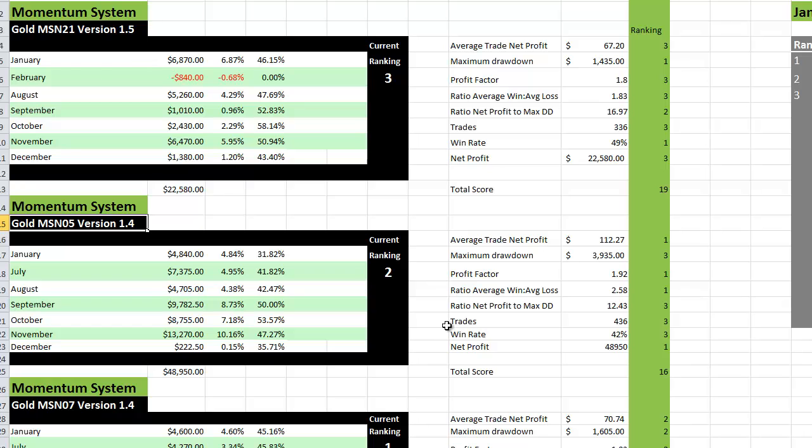That's a quick recap of the January results for gold on the momentum system, versions 1.4 and 1.5.